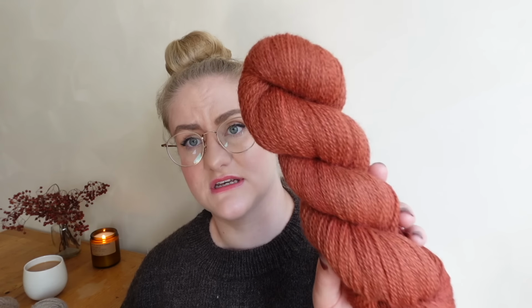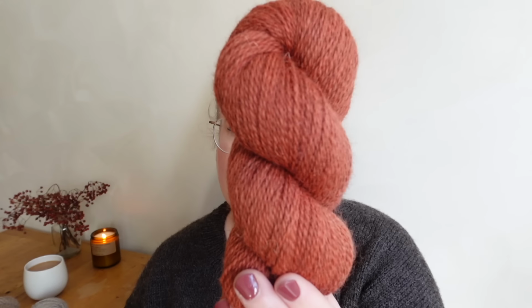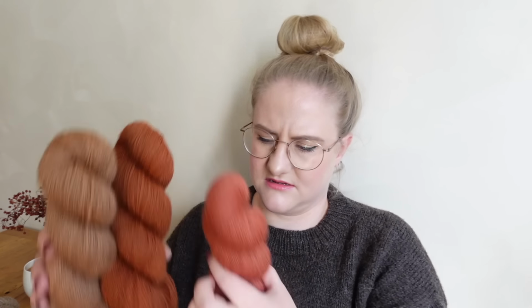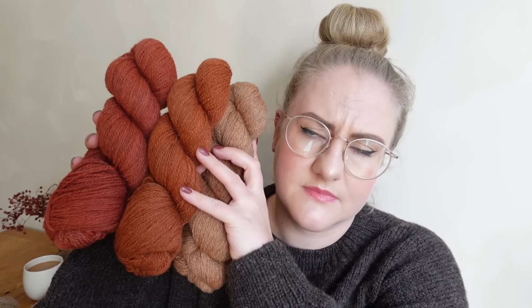Then next up in the kind of autumnal section, we have Dahlia, which is a beautiful muted red, I would say. Almost like a brick color. Let me try to hold them in frame so you can see them side by side. So this is Dahlia on the right. And it's this beautiful brick red kind of shade. I really like this one. I think it's very elegant.